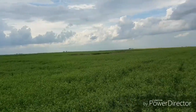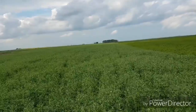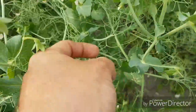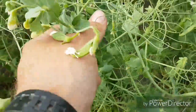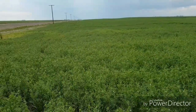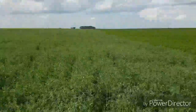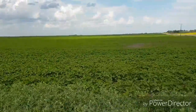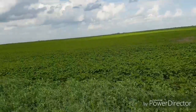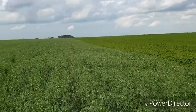So there's the peas anyway. We sprayed them for disease and whatnot there a couple weeks back, and you look at them and they look great. Real nice healthy plants, so should be all right anyways. Hopefully they're worth something when we get them in the bin. And the neighbor's got soybeans right beside us, so anyway, I guess I figured I'd come show you these.